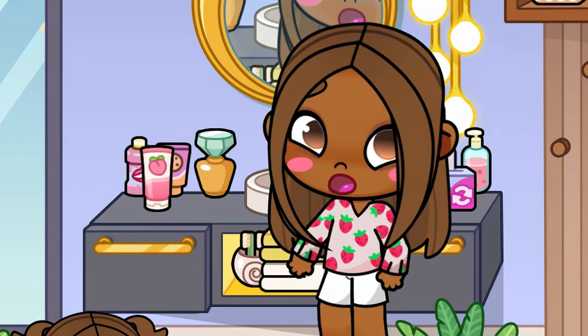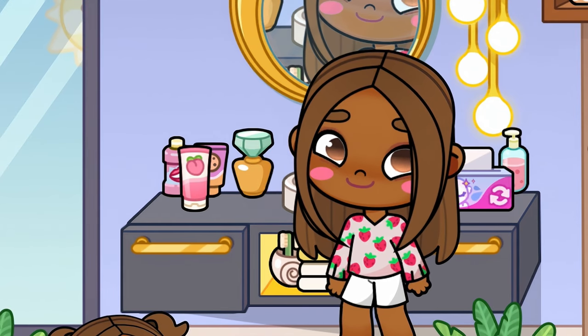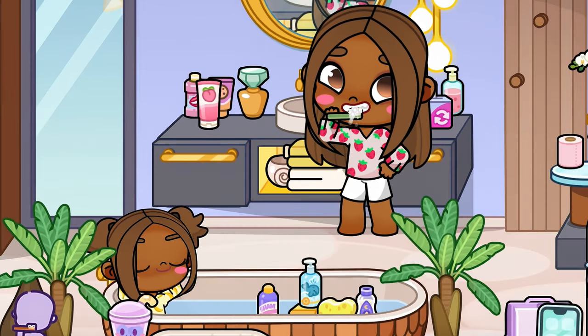Okay, so after that, I'm gonna go ahead and brush my teeth, but we like to brush our teeth together, but she's kind of just playing in the tub right now. So I'm gonna grab my toothbrush. Mine's the green one, so I'm gonna scrub my teeth just to make sure that they're squeaky clean for my first day of work.